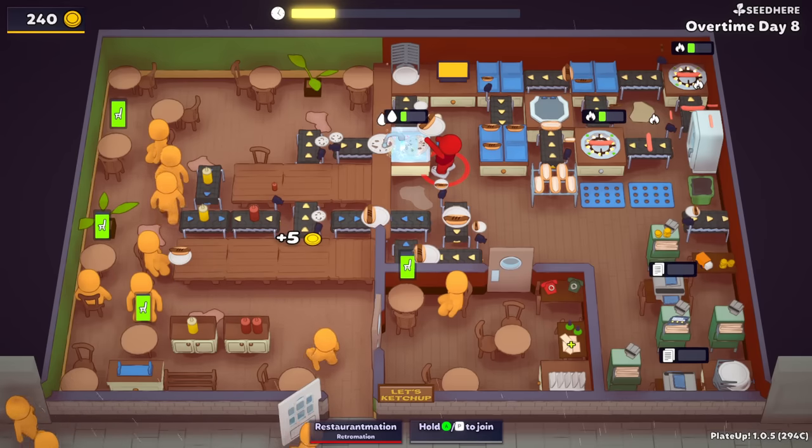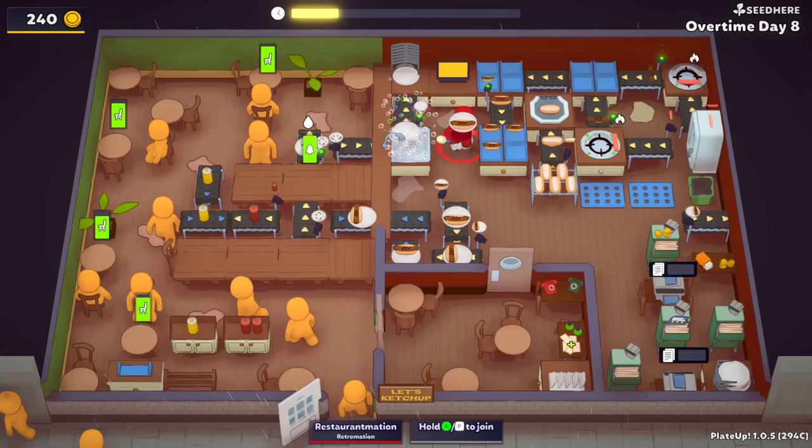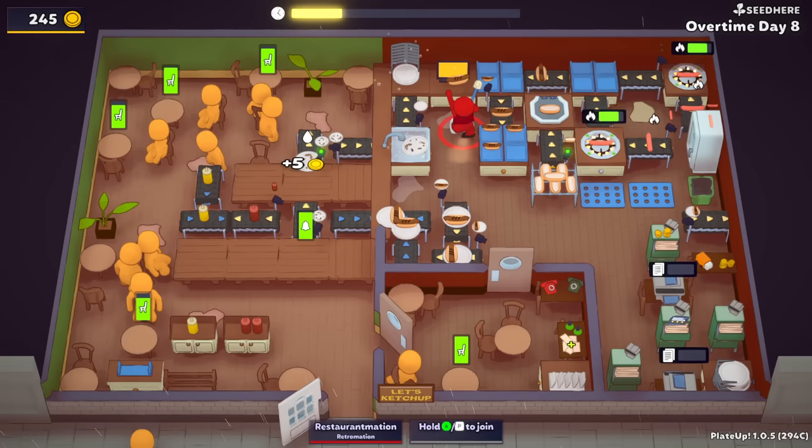Just gonna assume that we are dead. I know we could have put more stuff in the storage, but actually, wait, could we have? Could we have? I don't know if we could have.